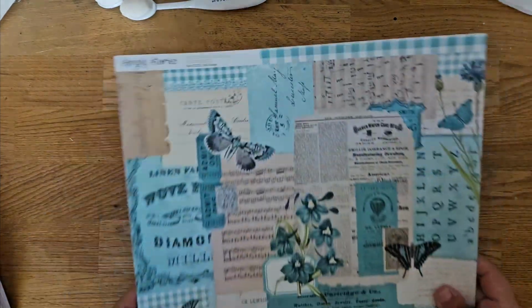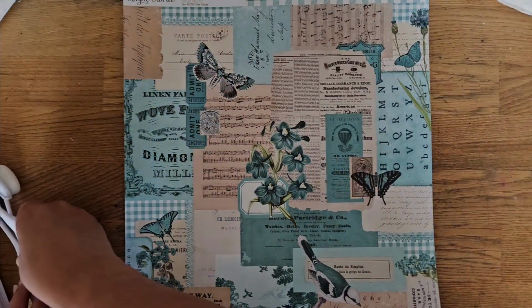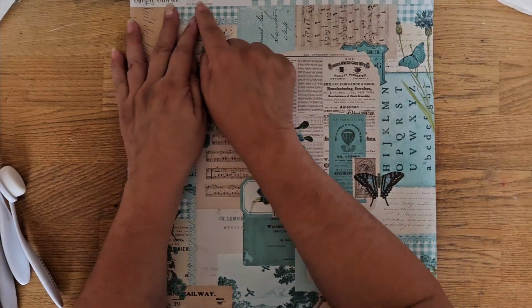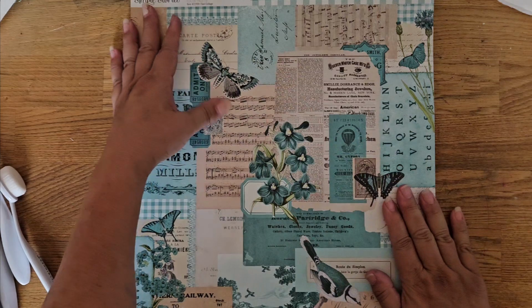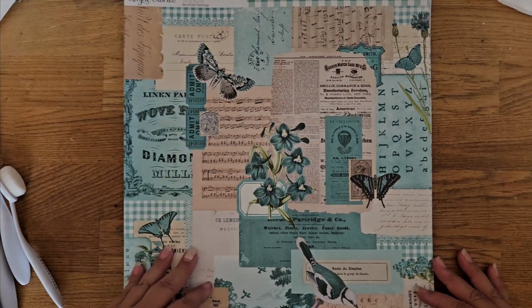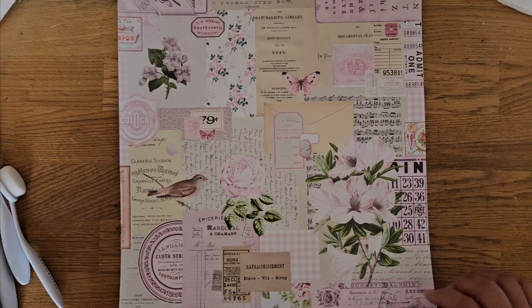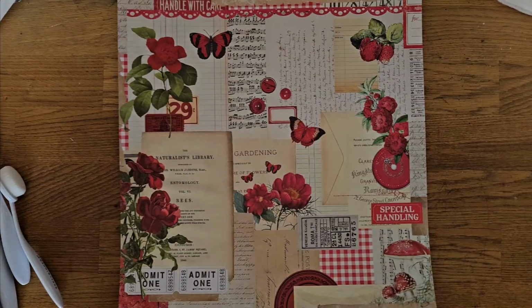So sorry about that. I also got this. I just love this color. This is Simple Stories, and it's the Simple Vintage Essentials Color Palette. This is the teal collage, which who doesn't love teal, right? This one is the blush collage. I love anything collage. This one is the red collage.